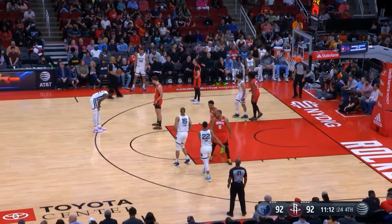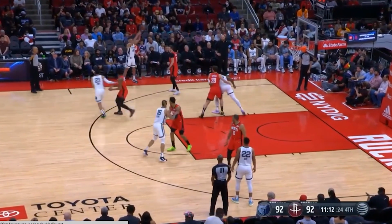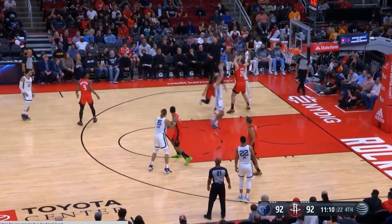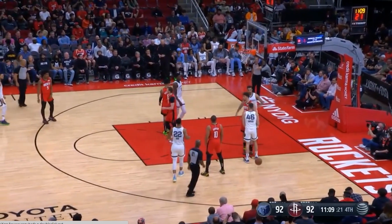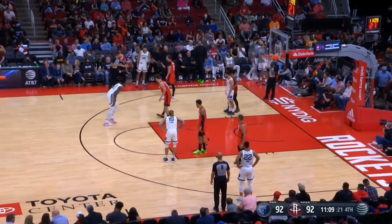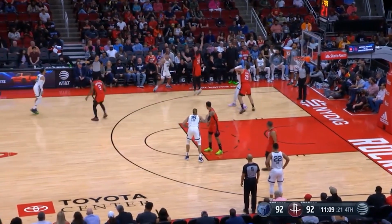So game's tied. Have an inbounds pass here. Triple J tries to post up Sengun. Gets the pass. Foul. If you notice in this game, they're going to try to go after Sengun during the stretch when the game's tied.